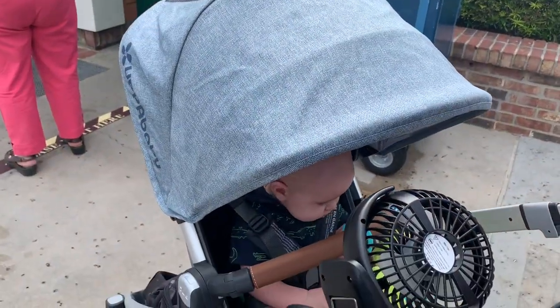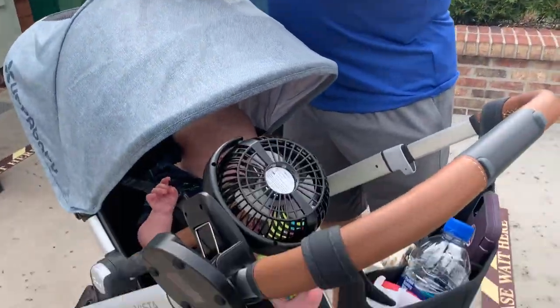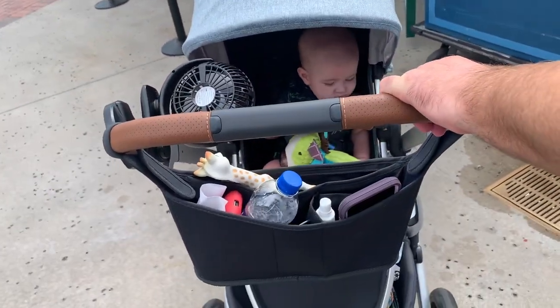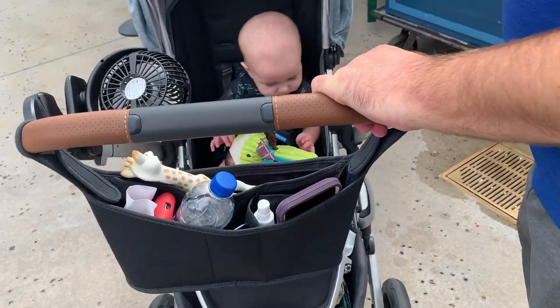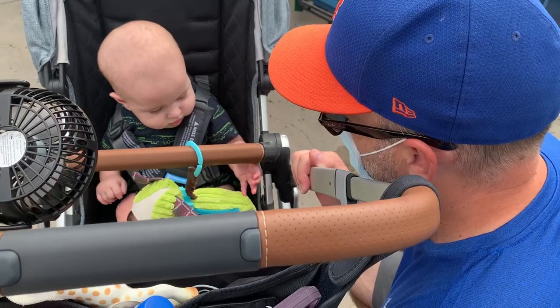But we did get some Dole Whip. Yeah, this guy's getting some Dole Whip. Mama doesn't eat Dole Whip. But we did get him a new toy, which we'll have to show you later because I think it's too hard to pull out, and I have to sanitize it before he plays with it. But we got him a Woody.